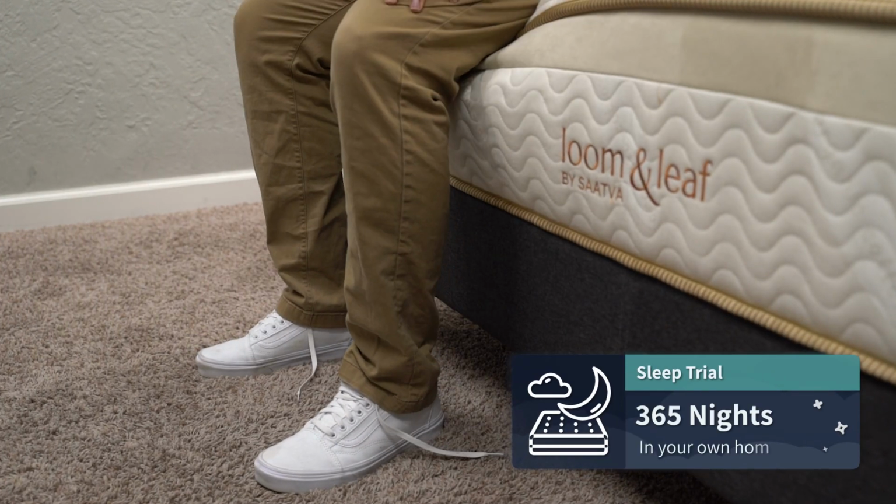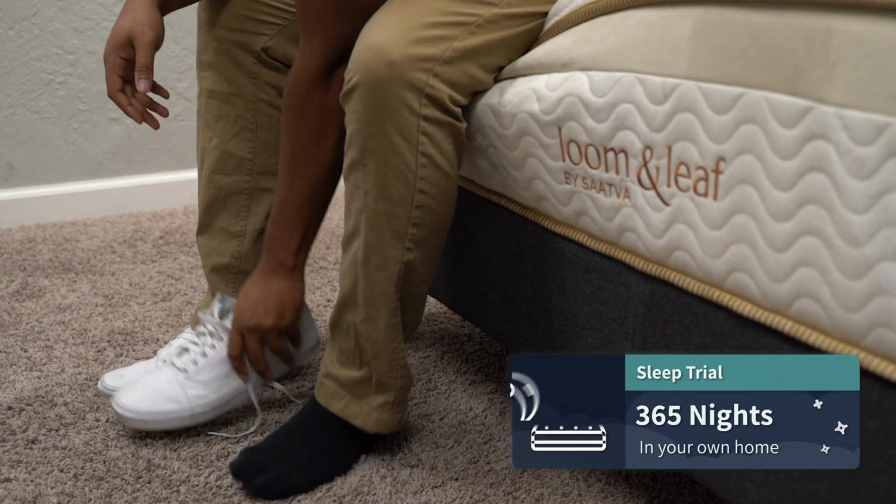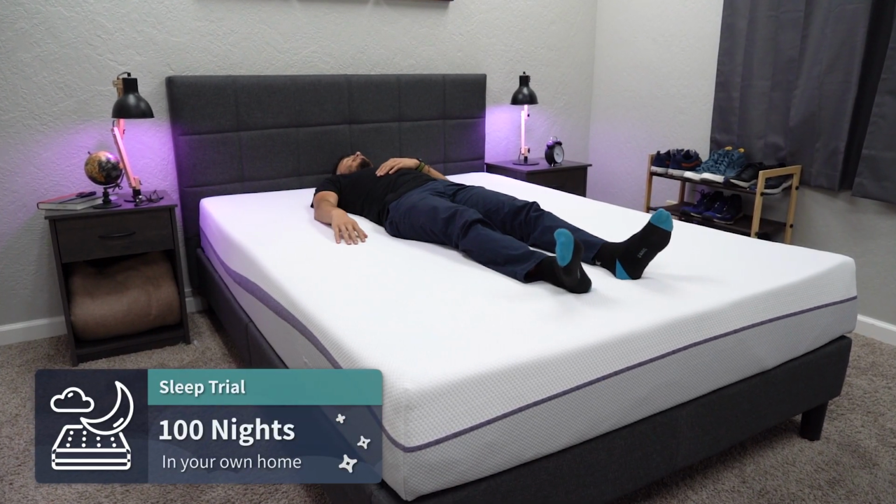Now, once these beds are in your possession, you get a full year to test out the Lumenleaf in your own home. So that's a 365-night trial with Lumenleaf. And if you go the route of Purple, they back their beds by a 100-night trial, so a little bit less, but either way, you're gonna get at least 3 months to test out these beds in your own home with your own sheets and your own pillows and all that.